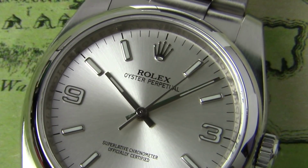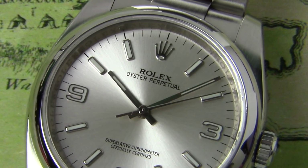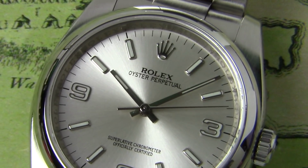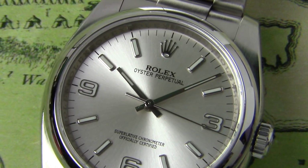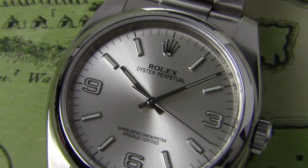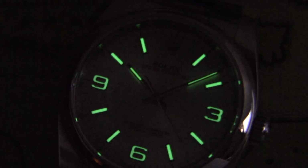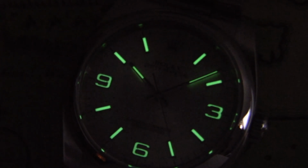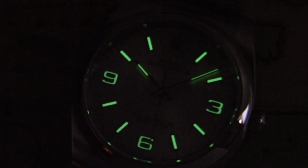The luminous material is the older blend Rolex Superluminova. That is the kind of a little bit more green color. I'll give you a quick look here at the lume material. Pop off these lights. And there you can see it. So I didn't charge this at all. This is just the light it has picked up from being underneath the studio lights as we've gone along here. The watch wasn't outside or exposed to sunlight at all today as well.